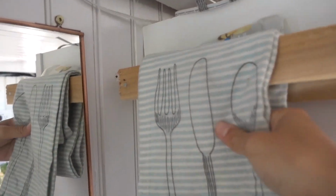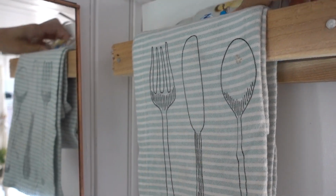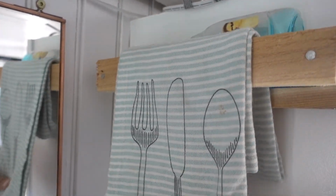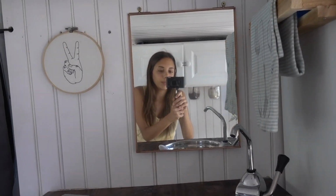This is really cool. Connor built this too. It's like a little kitchen towel hanger, would you call it that? Hanger. And then I keep our soap up here, and yeah, so I think that's really cool. And then also this mirror.